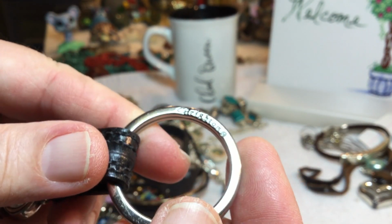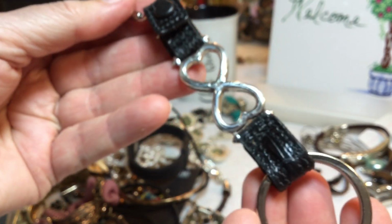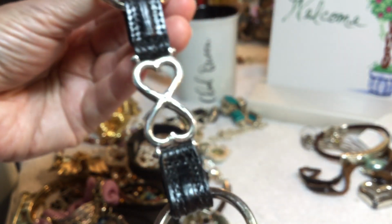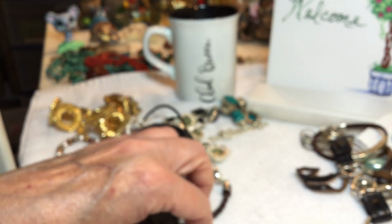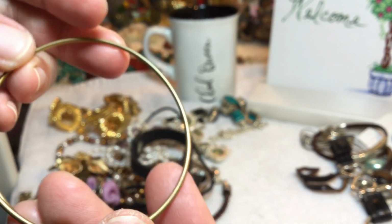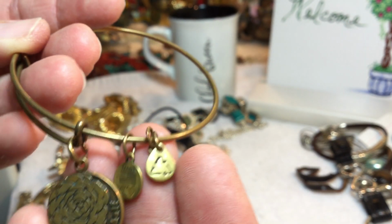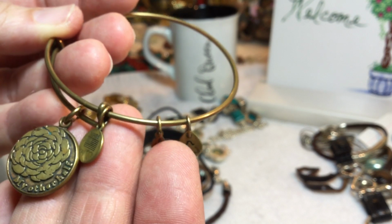Brighton keychain, 2 hearts, very good condition, Taiwan, so vintage, $10. Alex and Annie energy, made, I don't know what, anyway, $4. My other half is what that says.